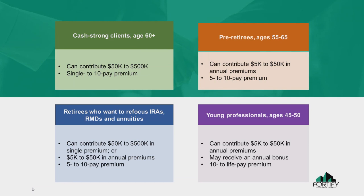I don't have this case study in here, but I just worked on a case for a 53-year-old male, and he was paying $500 a month. By the time he was 85, his tax-free long-term care pool was $1.3 million. I think we did the math, and by age 80, he was going to have paid around $150,000 in total premiums to leverage $1.3 million of tax-free long-term care.